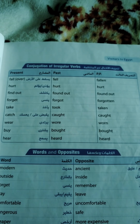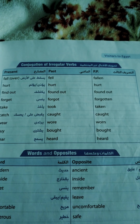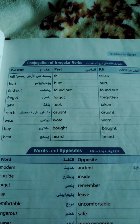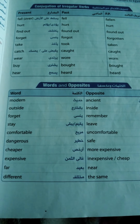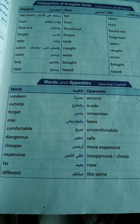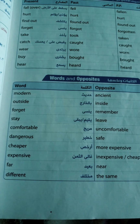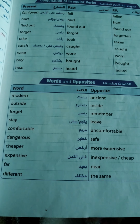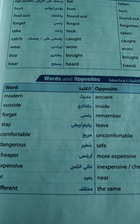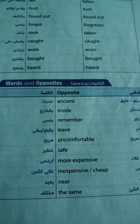And here the conjugation of irregular verbs. I'll tell you a fact. In irregular verbs, you do not add ed. You don't add ed when it's an irregular verb. You have to change things up. But I'll tell you facts about the opposites. Cheaper, like for example, that phone that I wanted was more expensive, but over time it got cheaper. And I'll tell you, the COVID-19 in the United States, for example, is dangerous. But here in Egypt, it's the opposite. It's safer. Still dangerous sometimes, but not as much as the United States. And modern. Like I tell you, there are places here in Egypt that are modern, but other times there are some places that are ancient.